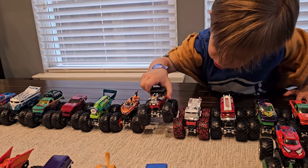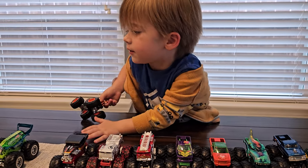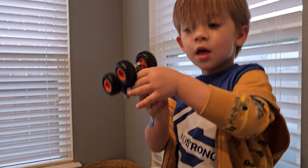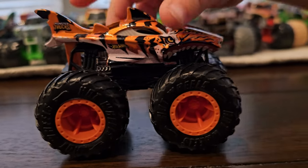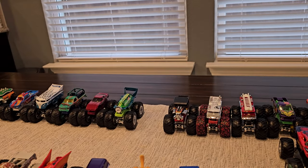Tire Shop. You don't have a Tiger Shark car. No, we don't have a Tiger Shark car, but we do have the Tiger Shark monster truck right there in your hand. Let's see it. Come set it down, let's take a look. Tiger Shark. Move your hands, let's see it. All right, who's next?